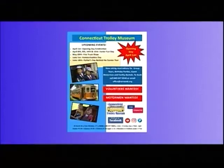Let's talk about an upcoming event here. That's May 20th. It's Fireman's Day, our fire truck show day. It's our second annual show. We did it last year and it was a huge success, so we're doing it again this year.